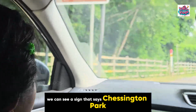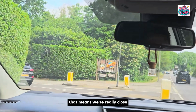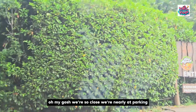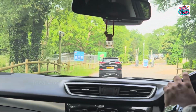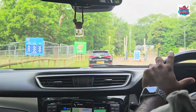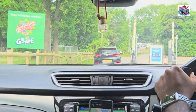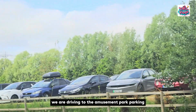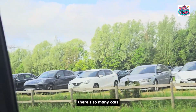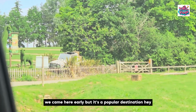We can see a sign that says Chessington Park. That means we're really close. Oh my gosh, we're so close. We're nearly at parking. We are driving to the amusement park parking. There's so many cars. We came here early, but it's a popular destination.